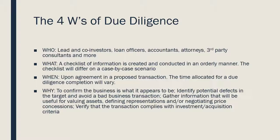Next, we will discuss the 4 W's of due diligence. Those involved are lead and co-investors, loan officers, accountants, attorneys, third-party consultants, and more. What generally happens is a checklist of information is created and conducted in an orderly manner. The checklist will differ on a case-by-case basis, and this happens upon agreement in a proposed transaction. The time allocated for due diligence completion will vary.